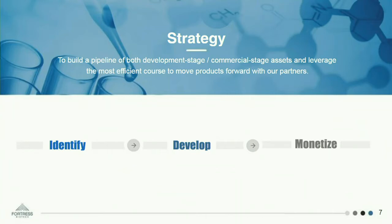On slide 7, we briefly describe our strategy. Basically, business development is our research and development. We have a large and talented business development team composed primarily of aggressive and financially motivated medical doctors and PhDs that want to focus on the business side of medical science.